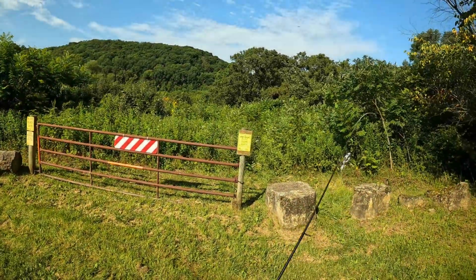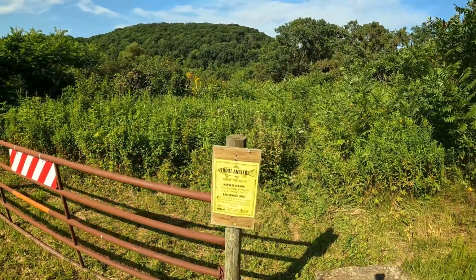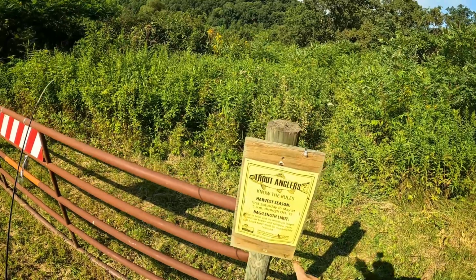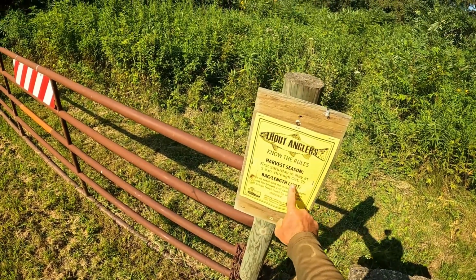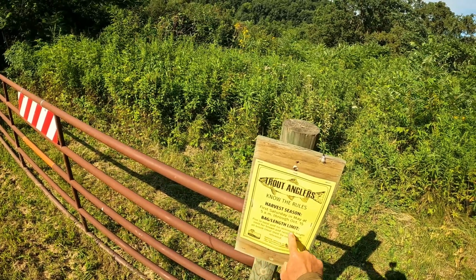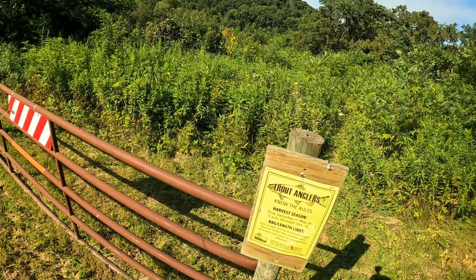Alright folks, so this is interesting. All brook trout must be immediately released. So that's kind of interesting. So they want to get the browns out of here. So bag length limit, 5 in total, no minimum length for browns and rainbows. All trout must be immediately released.